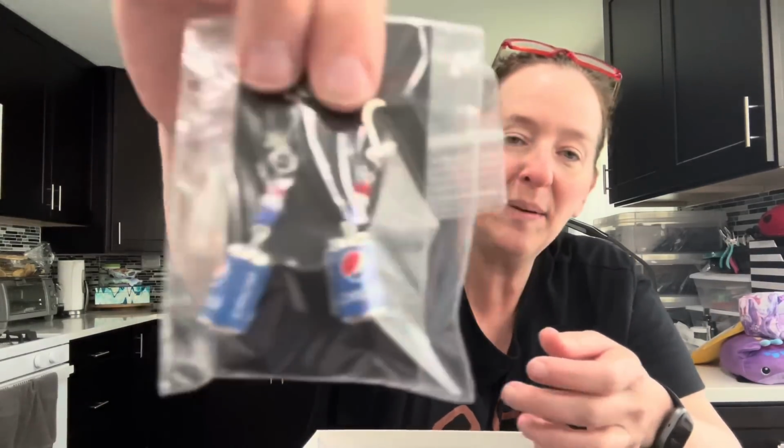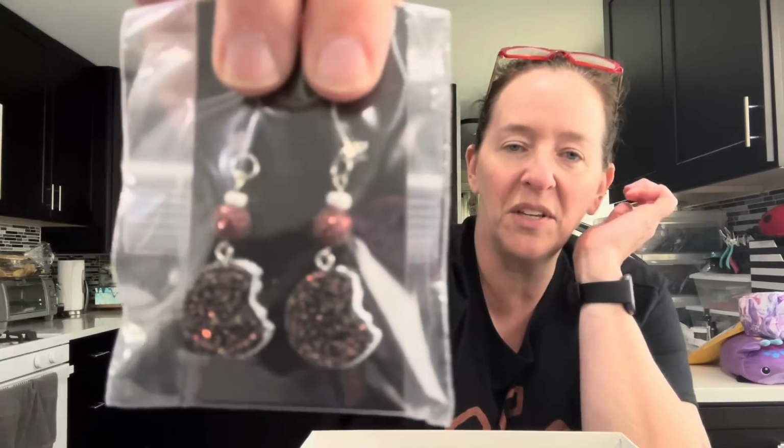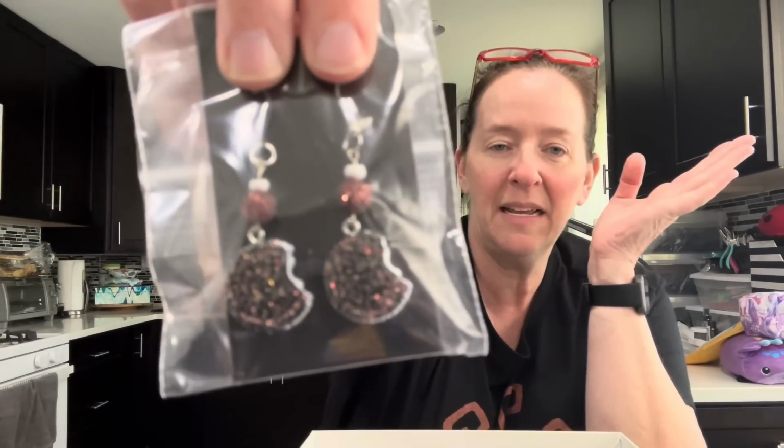Let me see, what else do I have here? I have 1 Pepsi. And then it looks like I have 3 Sprites. So if you guys are into the soda, or if you like soda but you don't want to drink it, you can put it on your projects. And then I have 4 of these chocolate cookies. I swear I did not take a bite out of them. They came like that. All right.